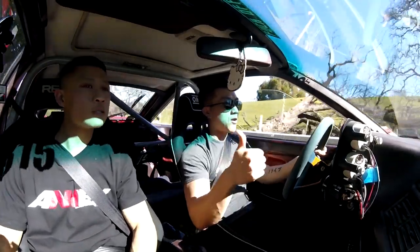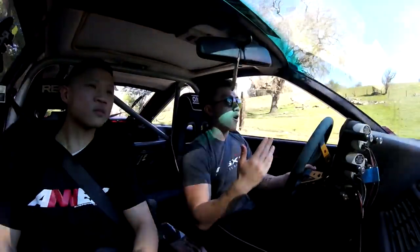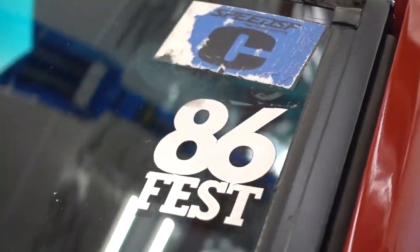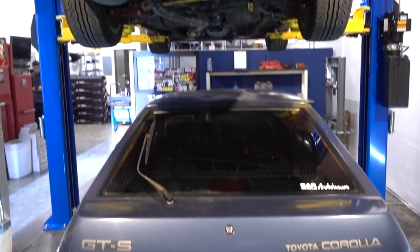Suspension setup, definitely a thumbs up. Definitely a thumbs up on that. This is a super old car, keep that in mind, but the suspension doesn't feel super old. That's probably the best way I can describe it.